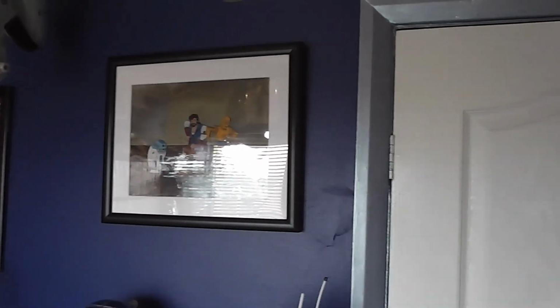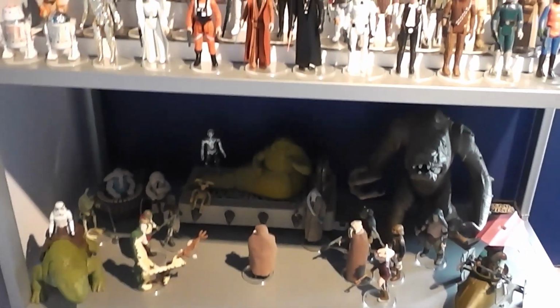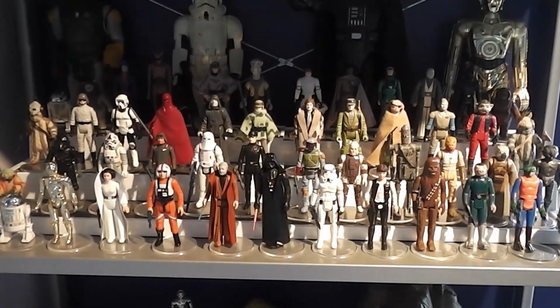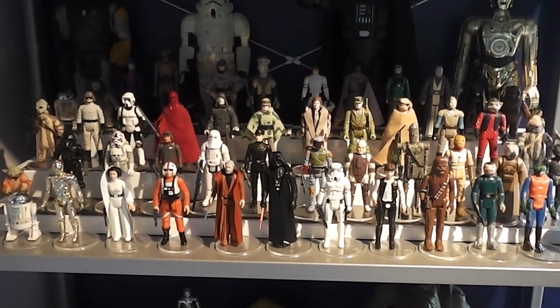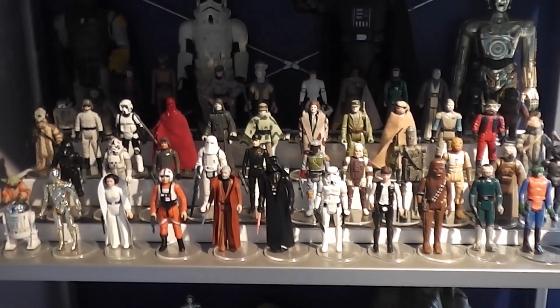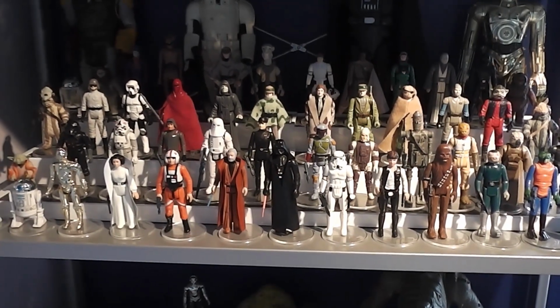Let's now take a look at some of these things in a bit more detail. So this, I would say, is the core of my collection. This is where it all began in the early 80s for me with the vintage Star Wars figures. Much like most people, I sold all my Star Wars toys when I was a kid. I played with them up to about 1984, 85, then sold them all, probably used the money to buy Transformers or something like that. And then in the mid-90s I started to collect them all again.